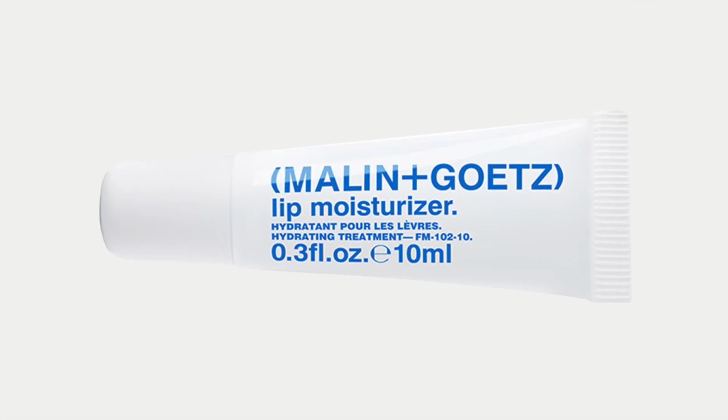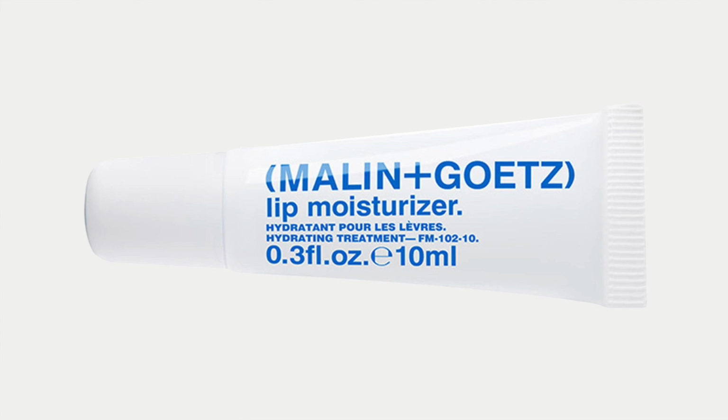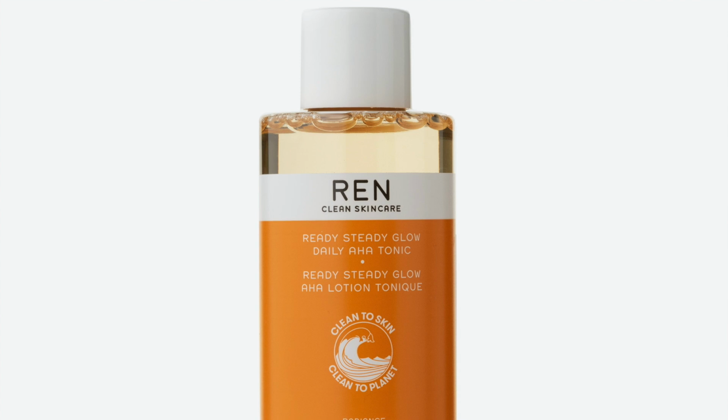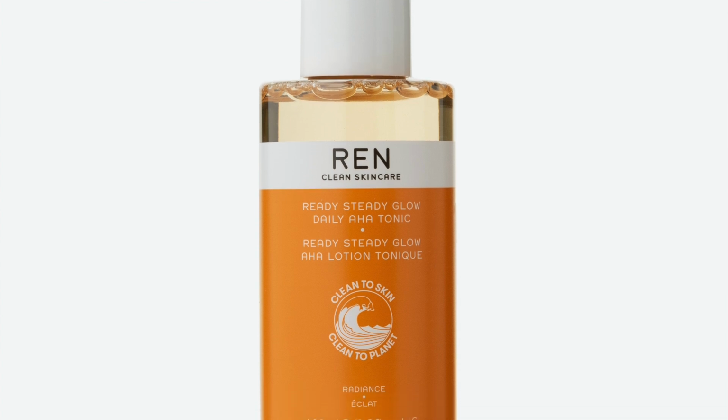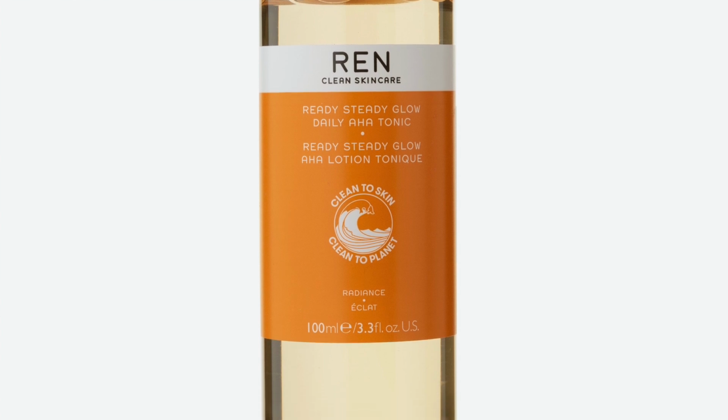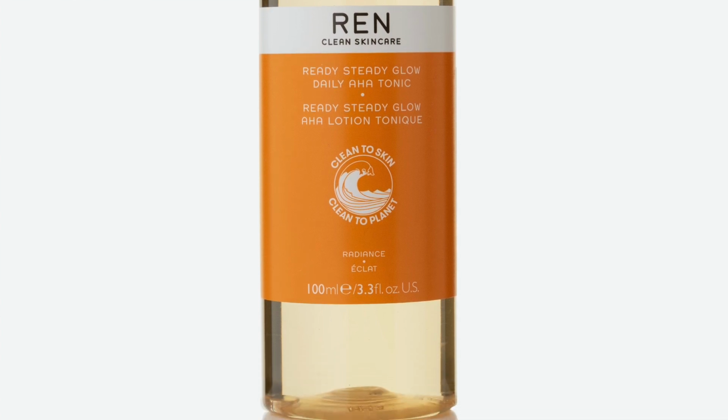The next product is the Malin and Goetz Lip Moisturiser. 10 mils you get. It is full-sized and retails at 12 pounds. So a lip balm is our next full-size product. The next is our favorite Ren AHA BHA toner, which I can't find now. I think I showed it to you last week. You're getting 100 mils AHA tonic, Ready Steady Glow, that one. 250 mils is full size, like the Glow Tonic, so not going to count this.